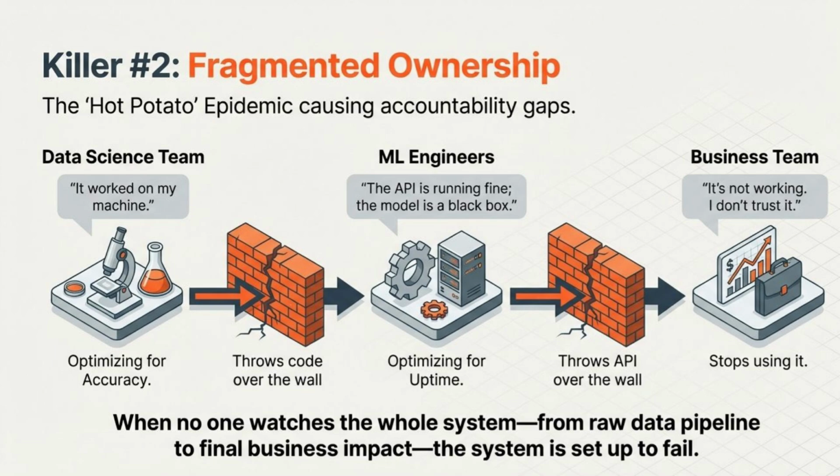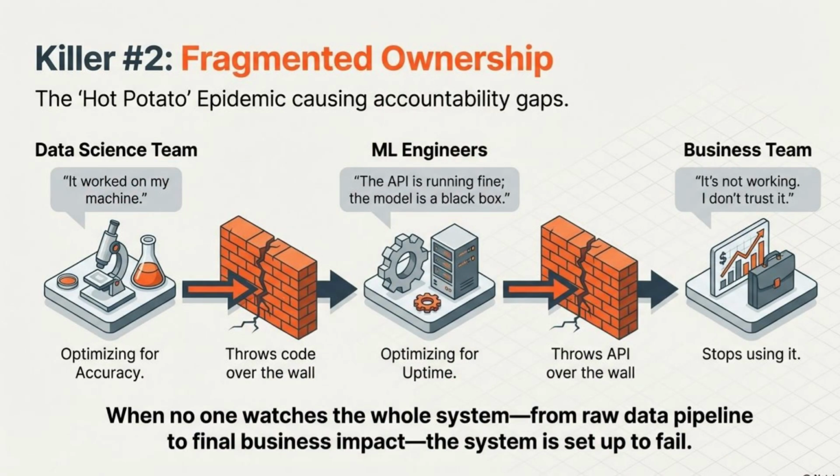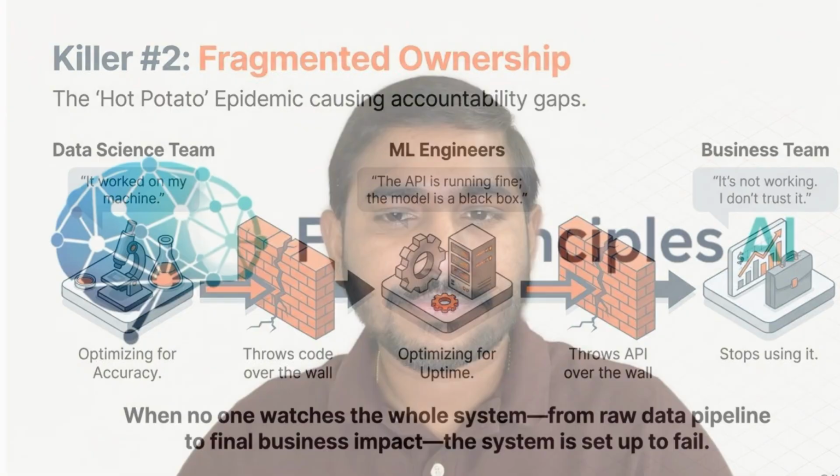It starts with the data science team, who live in the experimental world of notebooks. Their job is to build a model with the highest possible accuracy, and once they hit their number, they toss the model over the wall to machine learning engineers or data engineers. This team's job is to make it run in a production environment, so they wrap it in an API, stick it in a container, and push it to the cloud. Then they hand it off to the business team, the people who are actually supposed to use it.